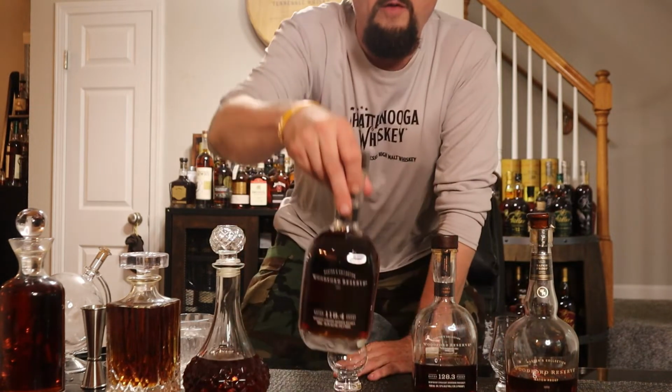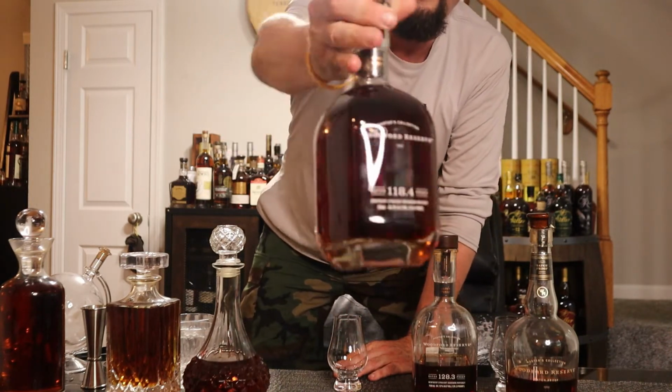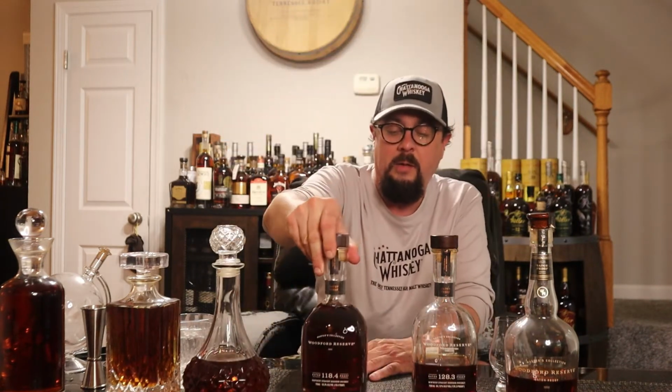And then I picked up this bottle this week. It's the Woodford Batch Proof, this year's edition, coming in at 118.4 proof. Just picked this up a day or two ago. We're going to be comparing it to 2022's version. We have 2020 and 2021's version. So we're going to go through all three of these.